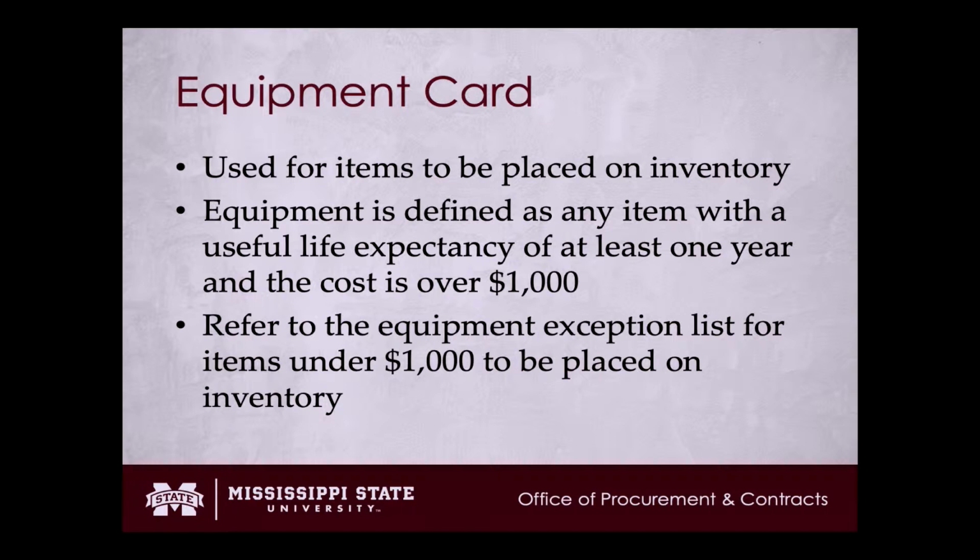So there's a life cycle analysis form that you have to fill out. If it's going to be over $5,000, you're going to need your purchasing manager's approval. Once you get your purchasing manager's approval, they actually send it to ITS to get it approved.